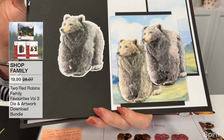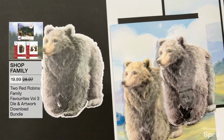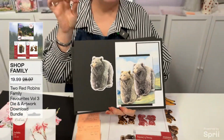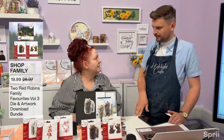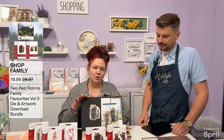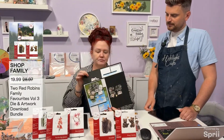I love these. What you're going to be able to create when you get home with these is just fabulous. Maybe bears are your favourite and you know somebody that's got a favourite of the bears, like some people support the lions and tigers. This is just wonderful. The artwork for these is gorgeous. So that's the larger one.